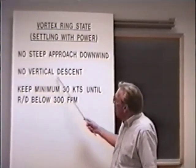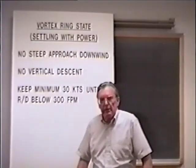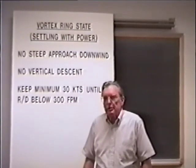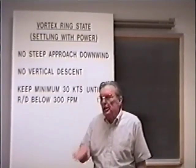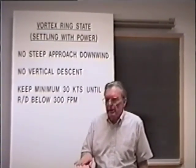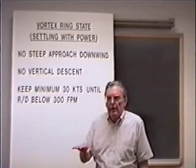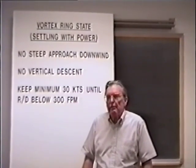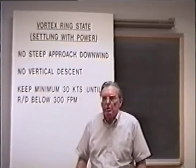Never make a vertical descent. For instance, if you're going into a confined area, a small clearing surrounded by tall trees or something of that sort, if you're going to have to lower yourself down into that confined area, you must do it very, very slowly. You must never allow any significant rate of descent as you descend vertically into that clearing, where you can descend right into settling with power.